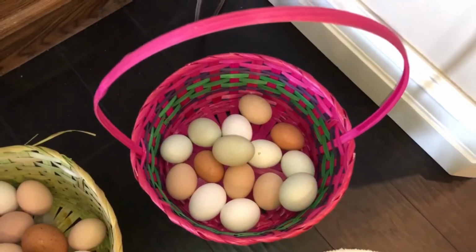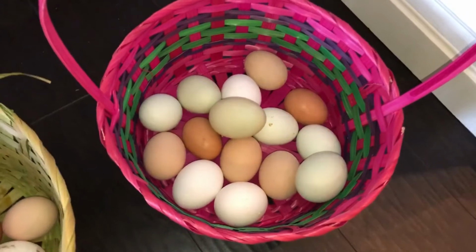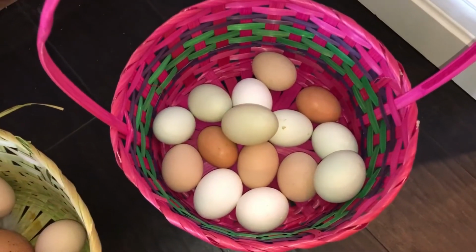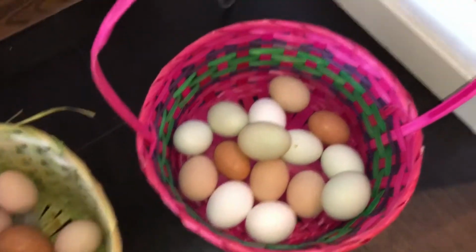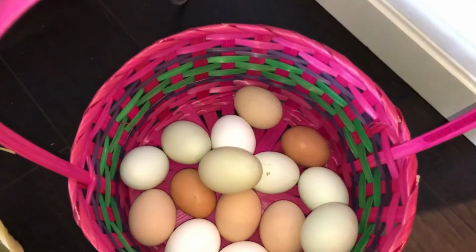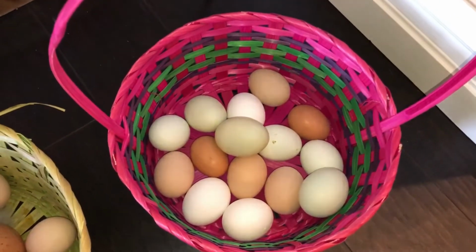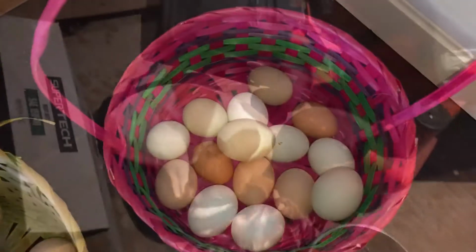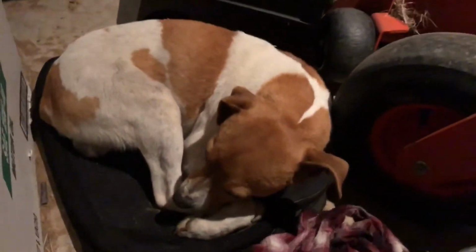They have a more likely chance to hatch because you can incubate an egg as long as they've been laid 5 to 7 days before. After that, they are probably not going to hatch. So just use the oldest eggs in here, probably about 4 days old, so it shouldn't be too bad. Here's Bear. He's still not feeling well after a couple days.